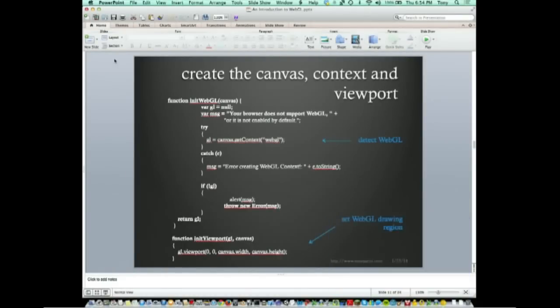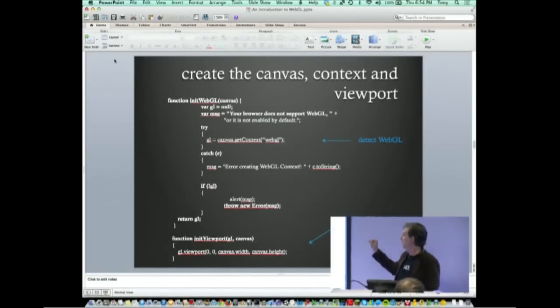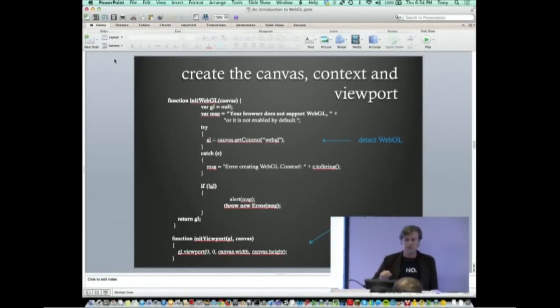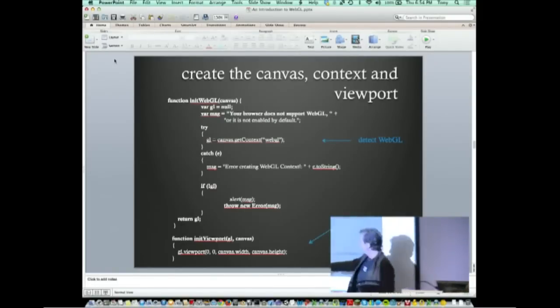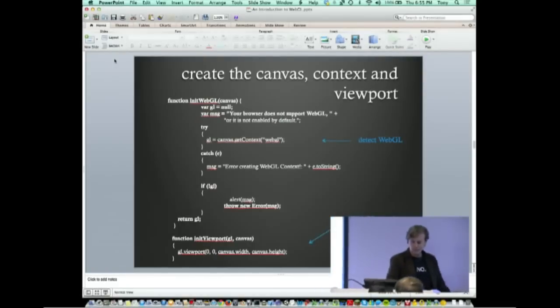All right, so this is the kind of code, if you're familiar with it. You get a canvas element somewhere, we pass that into this function, and it calls getContext. And it says, can I have a WebGL context? Older browsers, you have to say experimental-WebGL, but generally this is supported now, WebGL. If you don't succeed at that, you probably don't have WebGL support, and you put up some kind of friendly message for your user or do something else to fall back. And then you initialize the viewport. In this case, what I'm doing is I'm going to draw to the whole window.